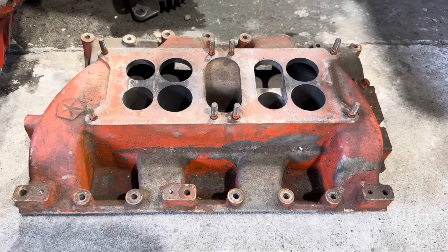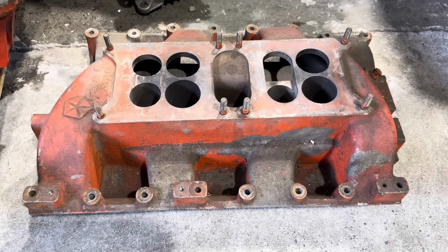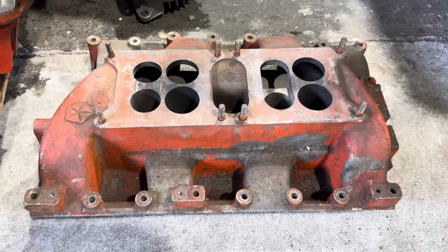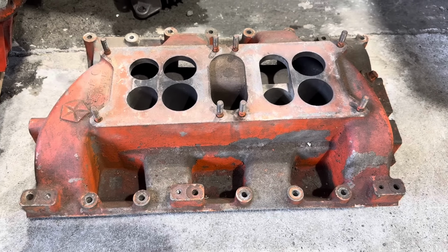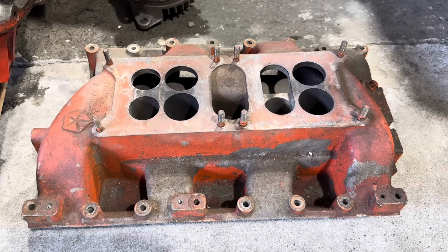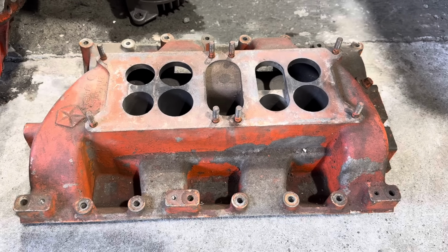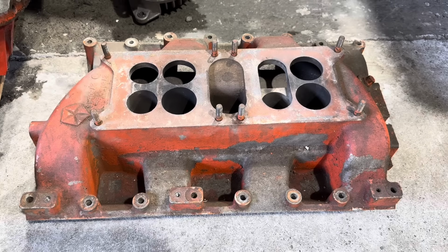That's mostly just because of production numbers. They made more 1966 Hemi cars than every other year combined. So there was more production of 66 Hemi cars than 67 to 71 of all production put together, which is kind of crazy when you think about it. The Hemi didn't really sell that well. They were really expensive and they didn't sell a lot of them. So I've just always found that kind of interesting.